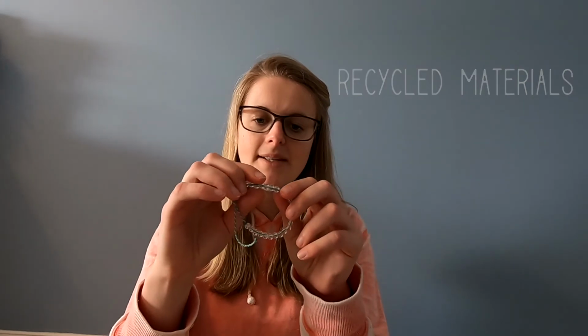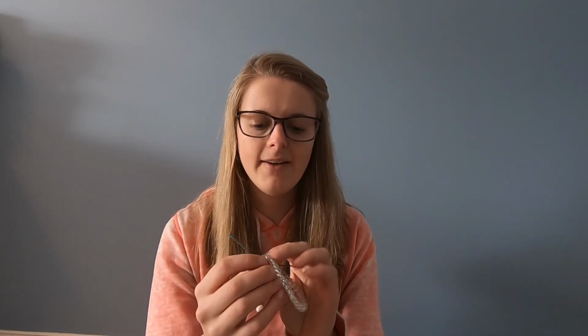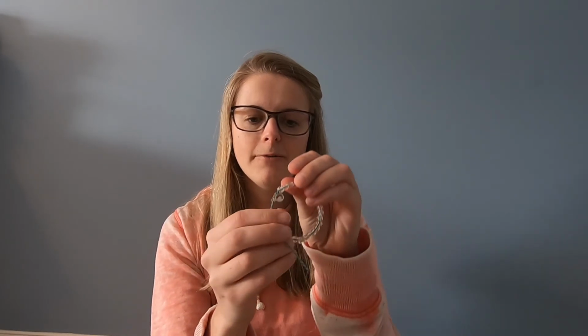They're waterproof, so you can wear them in the water, which is definitely a big bonus for me as I go surfing in the summer. And they're made from completely recycled materials. These glass beads here are made from recycled glass bottles, and this cord is made from recycled water bottles. And then you have the cool little 4OCEAN charm on the end.